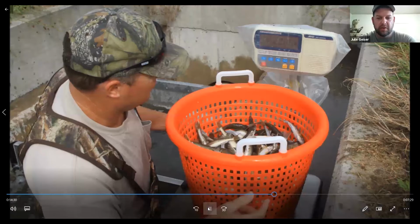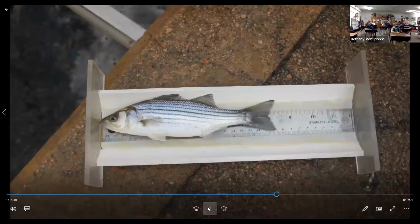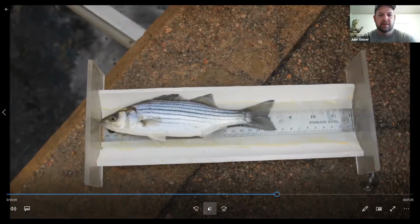There's some walleye that I was talking about. Those are coming out in the fall, that 8 to 10 inches that we're going to stock. And a striper, that's a different species that we raise.